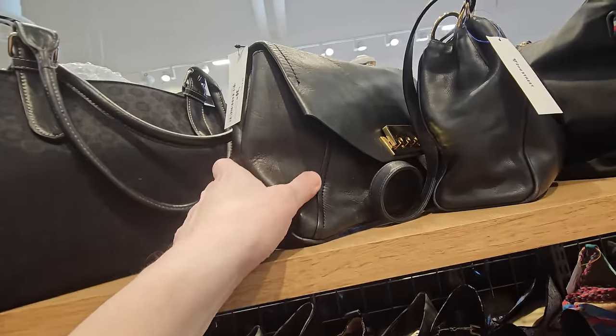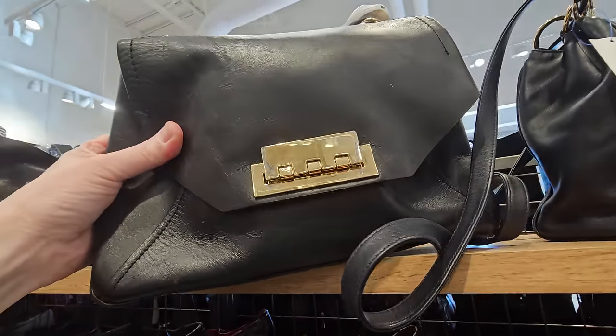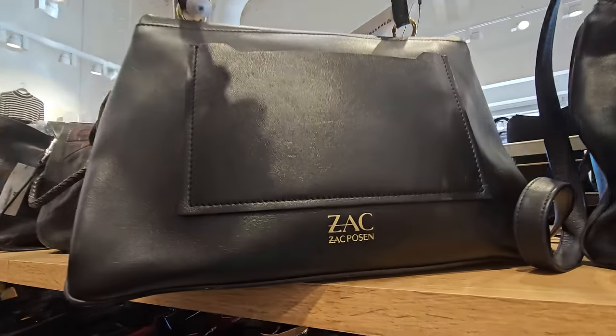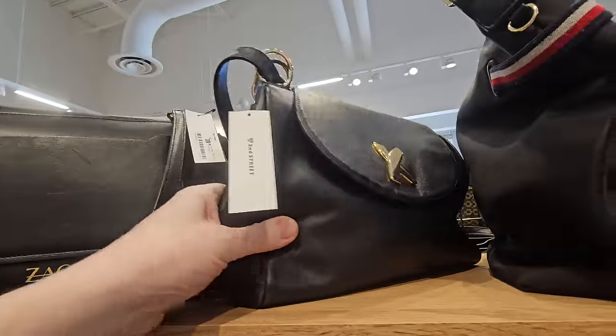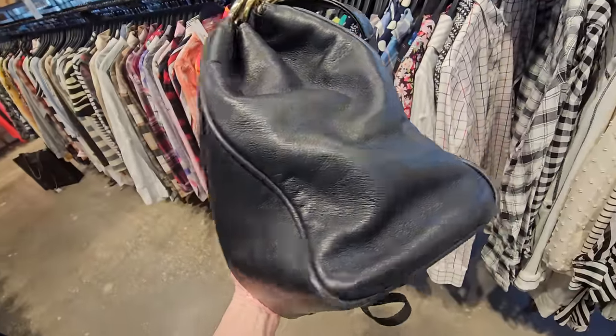Brighton. Zach Posen. Now, what do y'all know about this brand here? Zach, P-O-S-E-N. So Zach Posen. You know what this one is? Paloma. Paloma Picasso. Great condition, kind of a blue color.